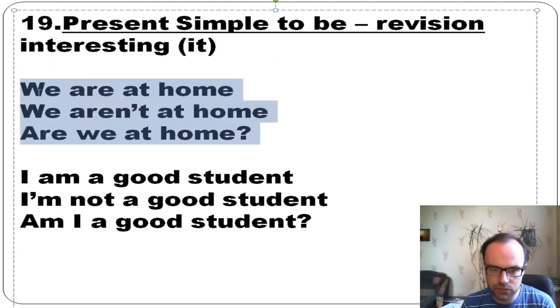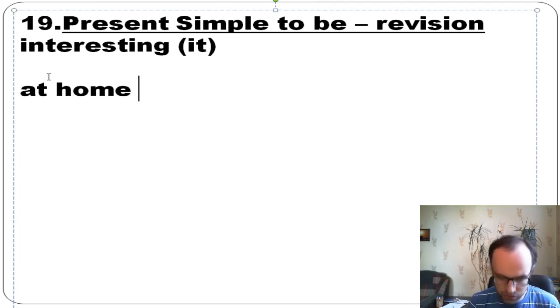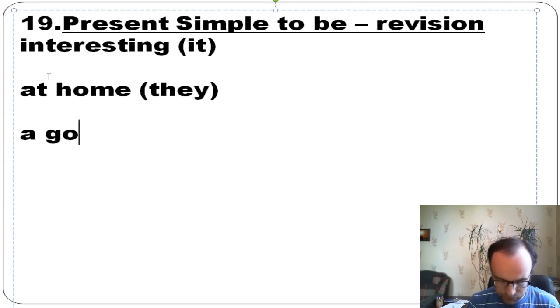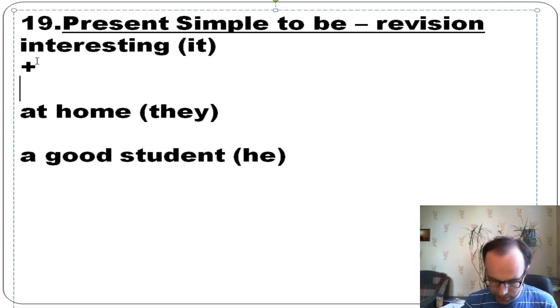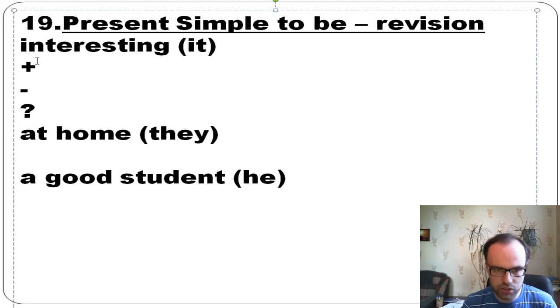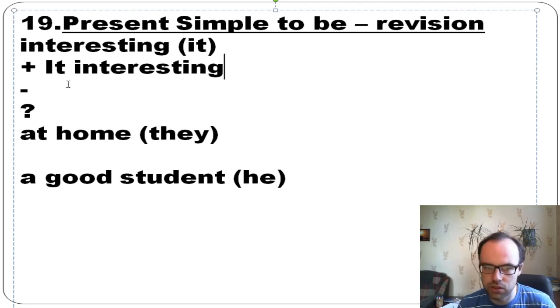Let's do some exercises. You need to form three sentences: a statement, a negative form, and a question. Look, "it interesting" — is it right or not? Not.